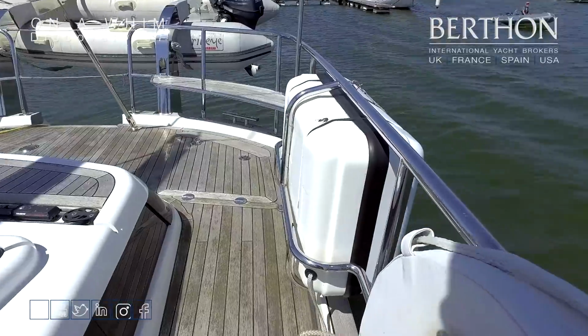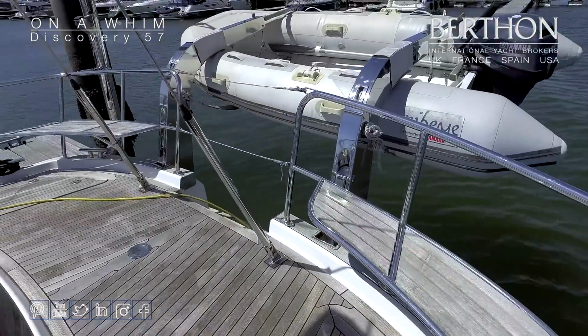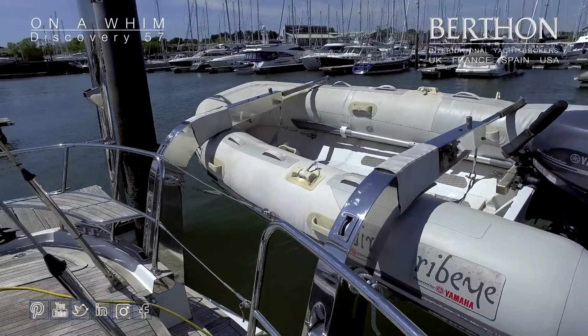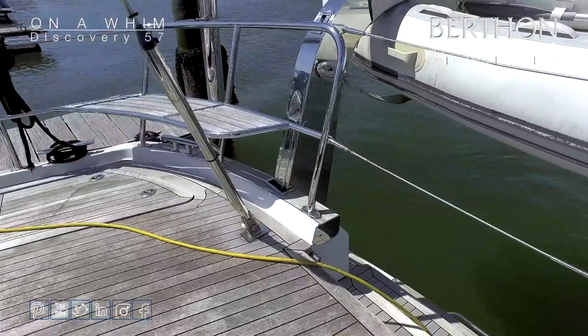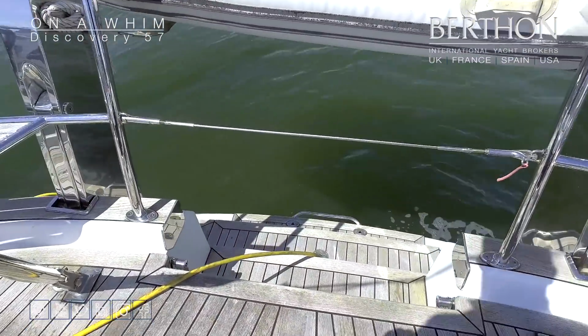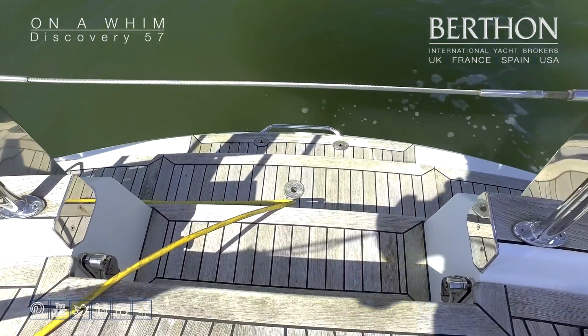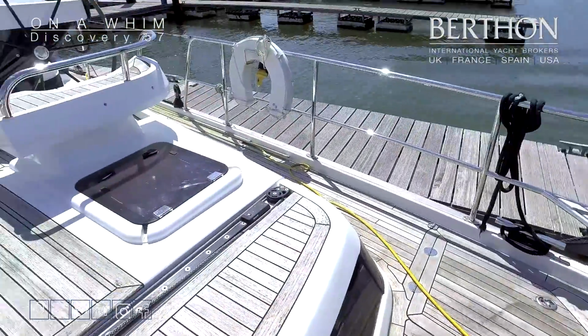Life raft stowage. The mainsheet is electrically operated, which is really handy. And she's got this fantastic transom with really good access, so when you're anchoring and you want to arrive and leave by RIB, you can.